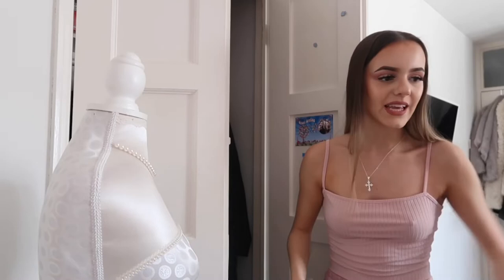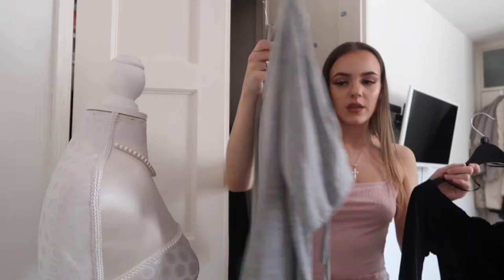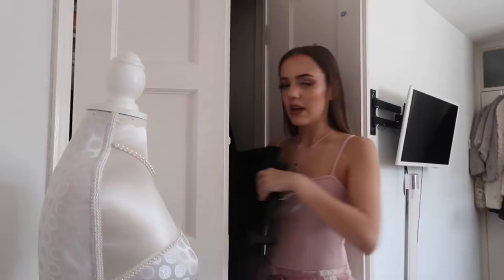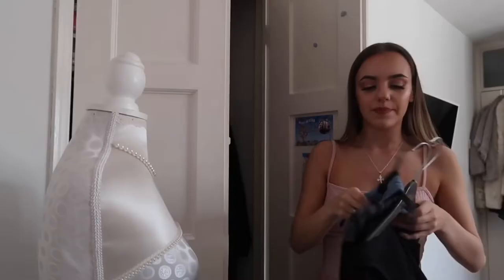Oh god, this I hate, so that's going. This I'll get rid of. I've had my time with it. This I've had my time with as well. This is a maybe, I'm not too sure, I need to try that. This is a denim skirt, I'll keep that. Keep this skirt as well.